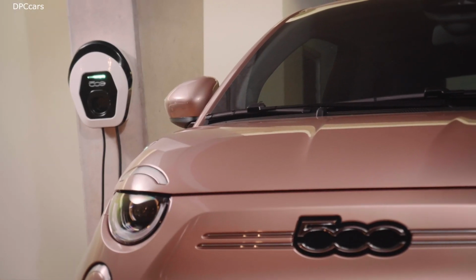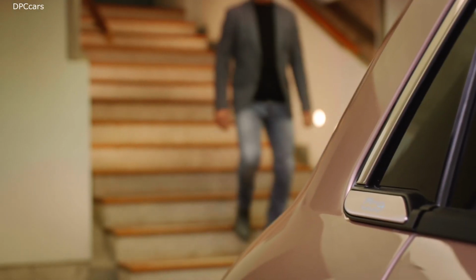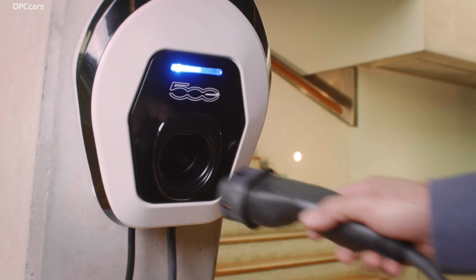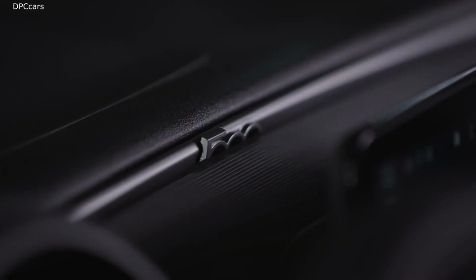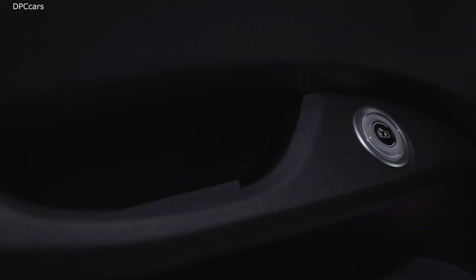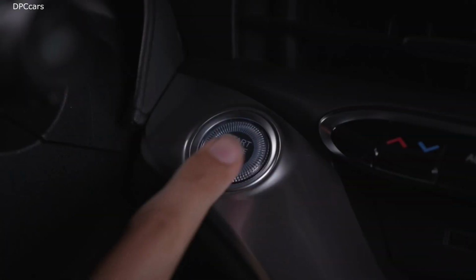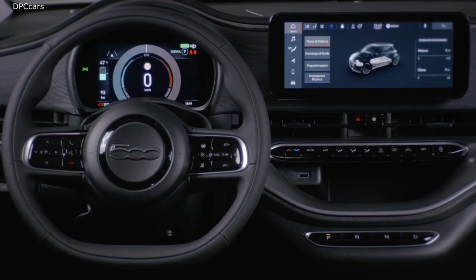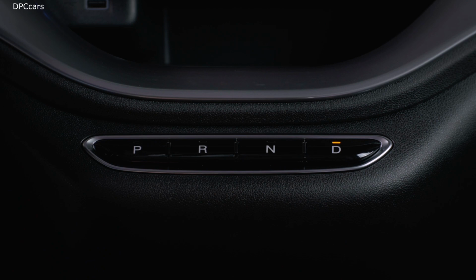Fiat is unveiling a new addition to the lineup. Meet the 500 Electric 3+1. Fiat says this new and more practical version of the electric city car has been designed for people who have families and many different tasks to cover on a daily basis. Described as all new, all electric, and with an extra door, but always 500.